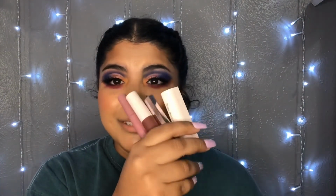Okay, and then I have a few new lip options. I've gotten a lot of new lipsticks, lip products. There we go, lip products. Okay, I'm gonna try this one, I think. This is the Rare Beauty Matte Lip Cream in the shade Fearless. This packaging is amazing. Her packaging is so nice.